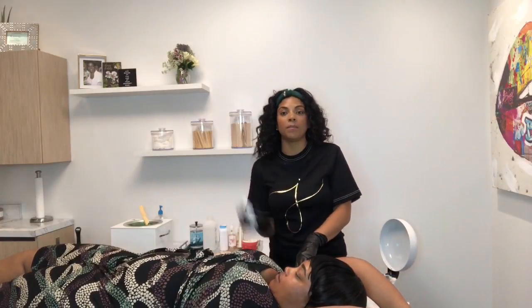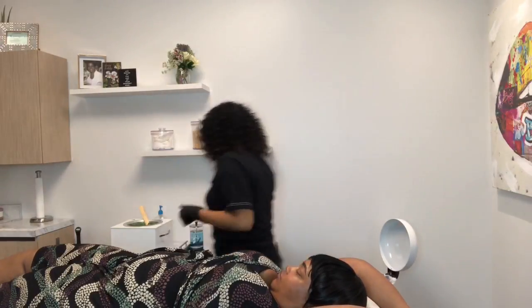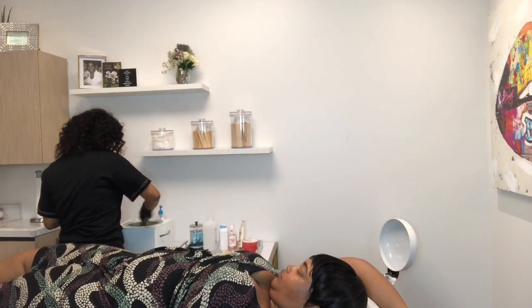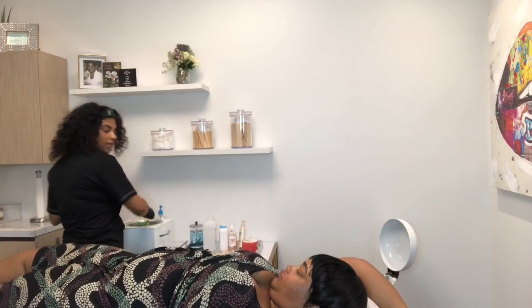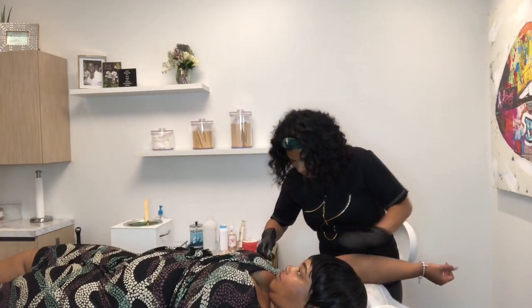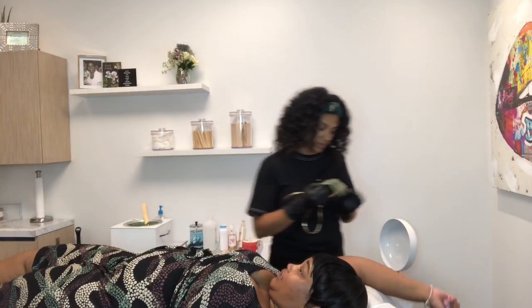Now, I typically do them both at the same time. Okay. You know, just because, but I'll do one at a time. Cool. But I usually, this is the hint of speed waxing. I'll do them both at the same time to get it done, get you in and out. I'm going to have you extend your arm this way. Perfect. Sticky, and it comes right off, y'all. I should show that. Yes, please do an up close and personal of that.